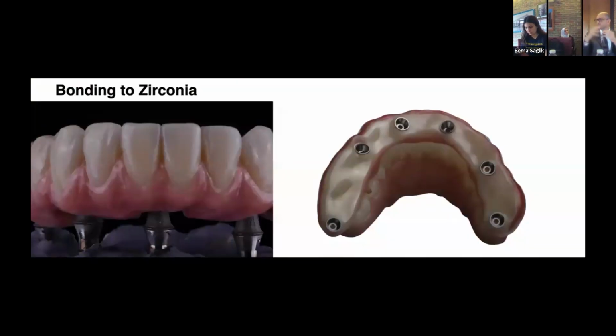Another case, I think the next research coming is about bonding metal copings, titanium copings, to the zirconia.